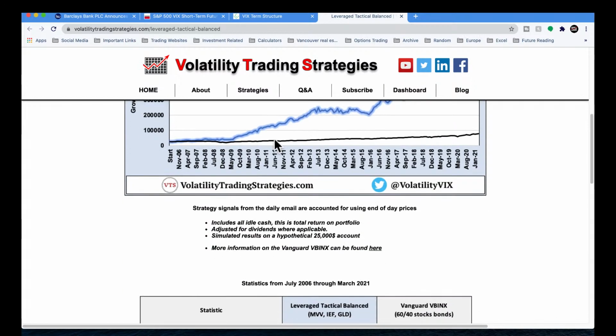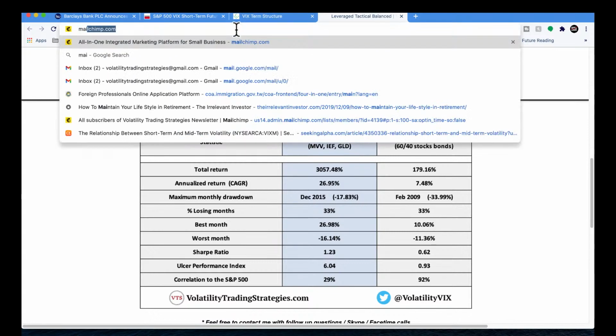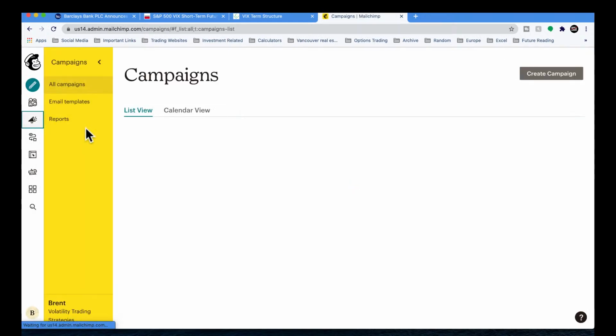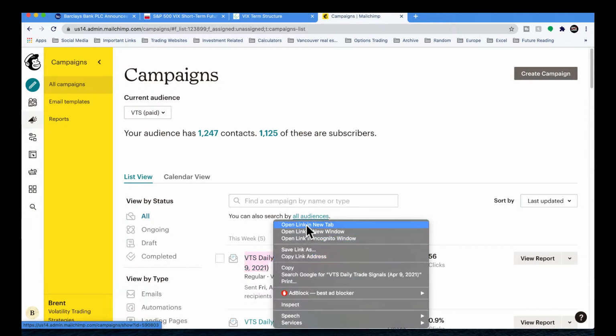Well, no, I don't need to do that because this strategy is completely systematic and 60% of the time we're holding stocks, but we can easily rotate out into the IEF and into the GLD on a single day's notice. It does not take very much for me to get pushed back into safety positions. So we can actually go to last Friday's email, which was this one. There.